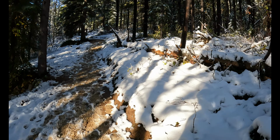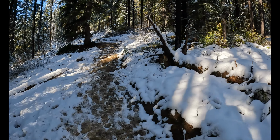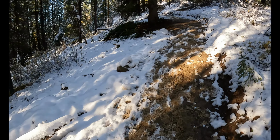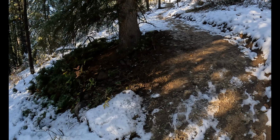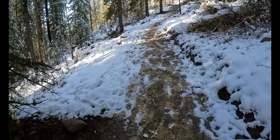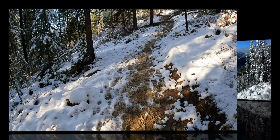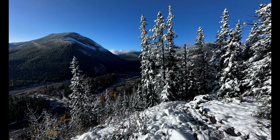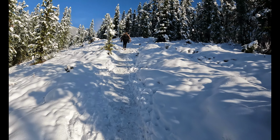So you can see the snow from the last couple of days, I think. It's gonna be fun. I didn't take out our spikes yet. Let's hope we don't need those. Don't want this to be very treacherous today. So, fingers crossed. Snowy trail right now.